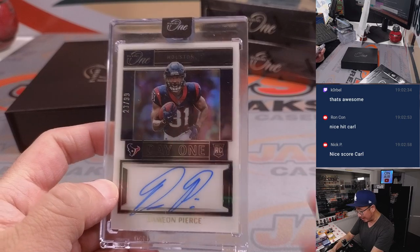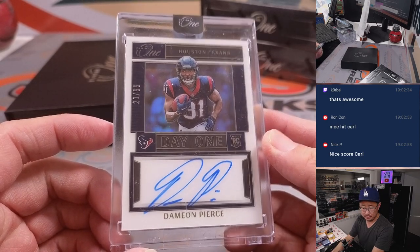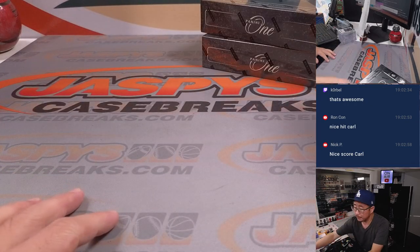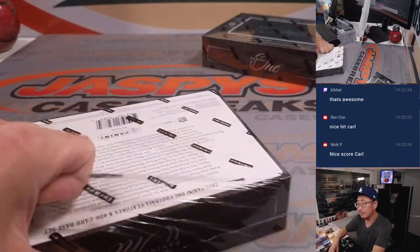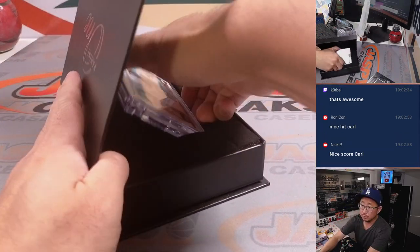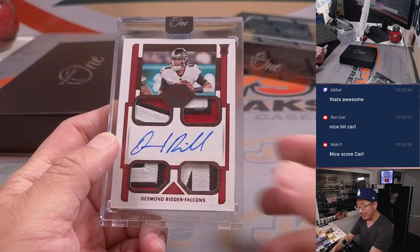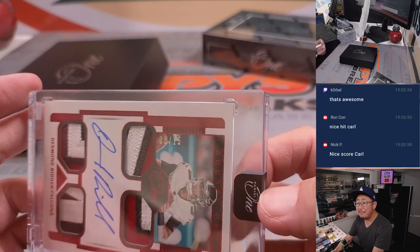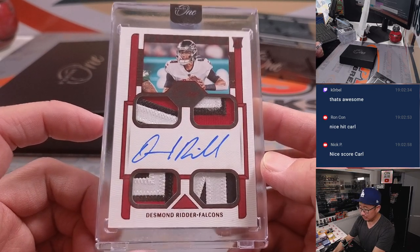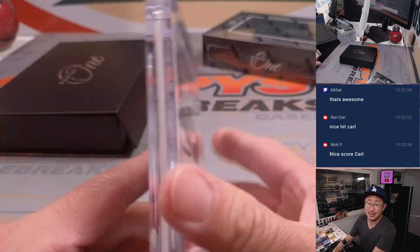Next up is day one autograph, Damian Pierce for the Texans, 23 out of 99. Steve Locke with Houston. Second to last one is, what a case. 3 out of 15, quad relic and autograph, Desmond Ridder. Desmond has a battle in the marketplace. Desmond was a singer in a band. That goes to Chris and the Dirty Birds.